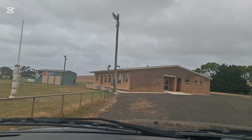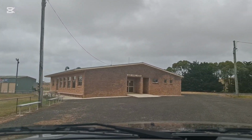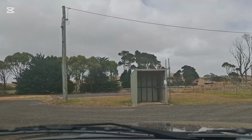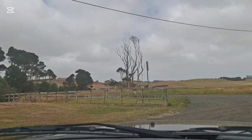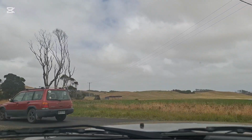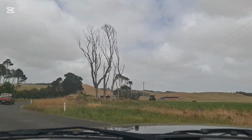towards Smithton. Check out the road. It's quite a nice drive. Past a few farms and some lovely sort of forest that we go through, and a few fast cars as well.